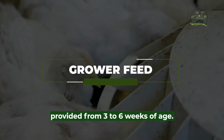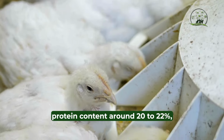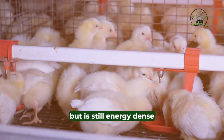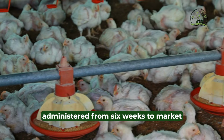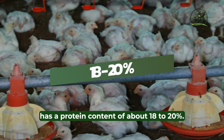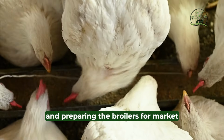Grower feed. Provided from 3 to 6 weeks of age, grower feed has slightly lower protein content, around 20 to 22%, but is still energy dense to maintain steady growth. Finisher feed, administered from 6 weeks to market weight, has a protein content of about 18 to 20%. It focuses on maximizing muscle mass and preparing the broilers for market.